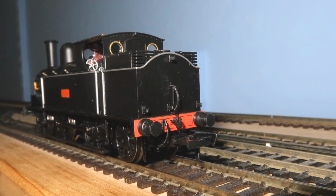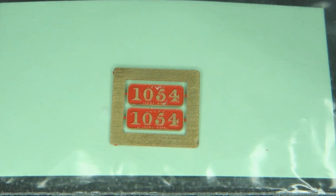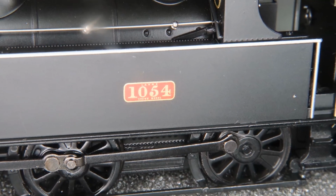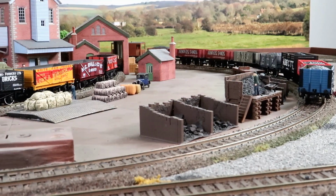The model is full of old world charm and well detailed. It comes with some etched brass plates that I was going to fit, however the printed number plates already on the loco are more legible and therefore I won't fit the plates. So let's see the loco in action.